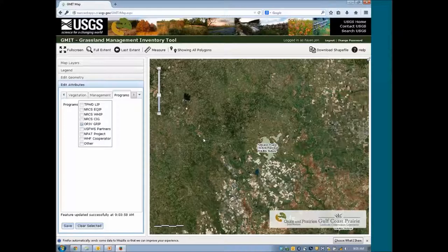Obviously bobwhite is at the top of that list, but let's see, eastern meadowlark, loggerhead shrikes. You don't have to go through, but 20, I mean, you explained that.